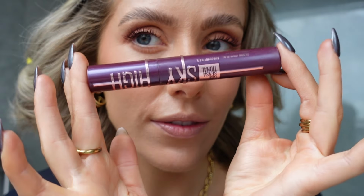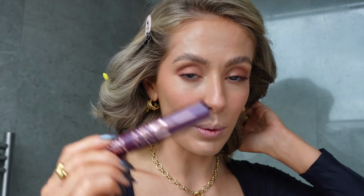With an absolute fave of mine, which I think I've been using now for 5 months, which is the Maybelline Burgundy Mascara. Now, this looks black, I think, personally, until you're in sunlight and someone spots your eyelashes in the sun, and it's just so good. I love the Sky High mascara. I used to always use the black one, and then when I saw they brought this one out, I was like, right, I need that straight away. So I feel like that's meant to be really good for blue or green eyes again.